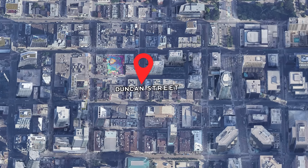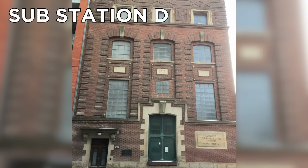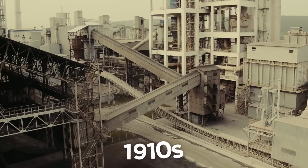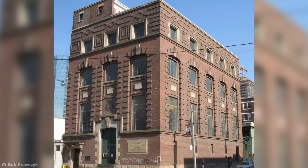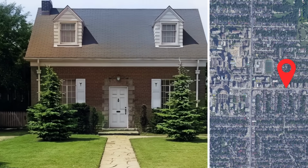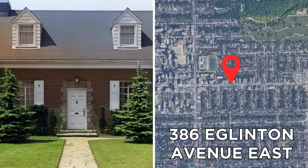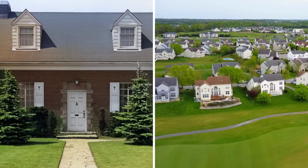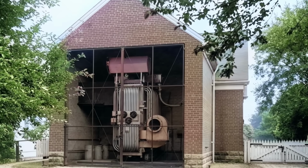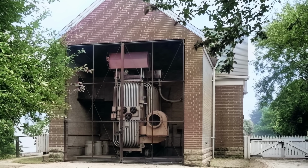On the corner of Duncan Street and Nelson Street, Substation D might not stand out as much as the Castle, but that was the point. Back in the 1910s, this district was full of factories, so the building was designed to blend in perfectly with its surroundings. The same goes for this house on 386 Eglinton Avenue East. This humble home looks like any other suburban house along the street. Someone even mowed the lawn every week. Only when you see it from the back, bam, someone's hiding the juice in the caboose.